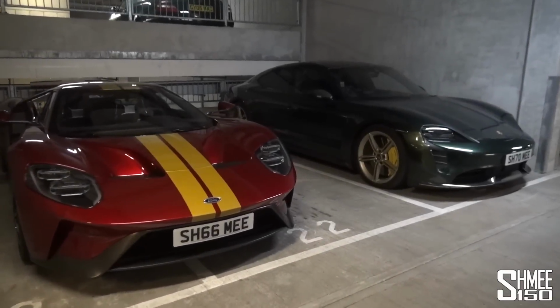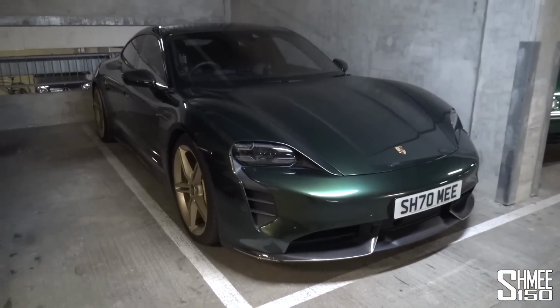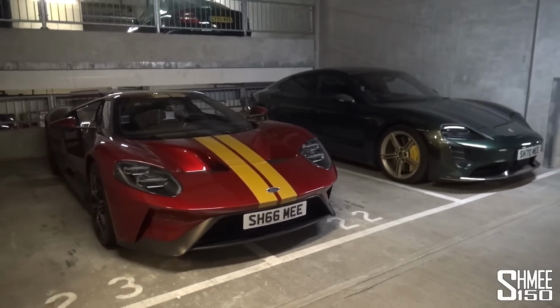There's something quite fun in particular about having these two cars parked side by side, the Ford GT with the Porsche Taycan Turbo S, in that they both have dark main colours with gold accents respectively. Now I think it's the first time they've been fully opened up side by side.